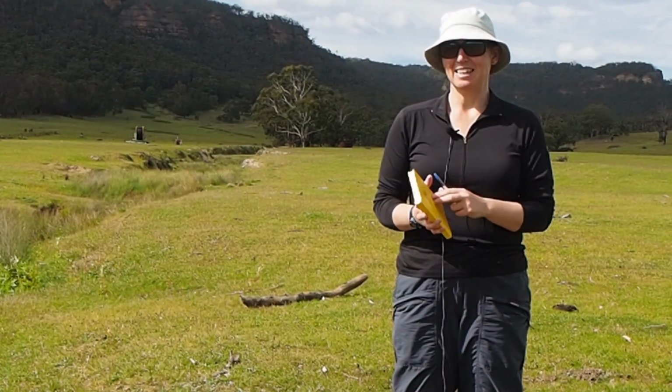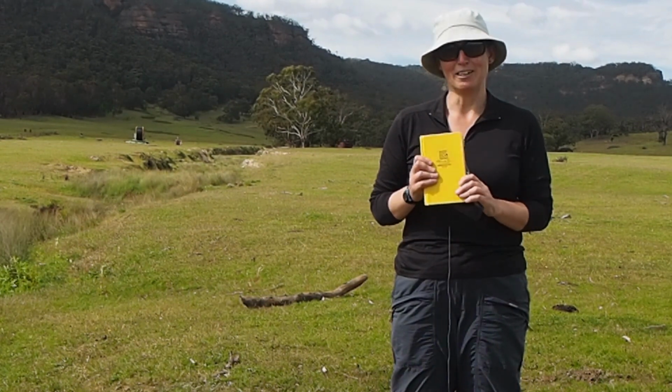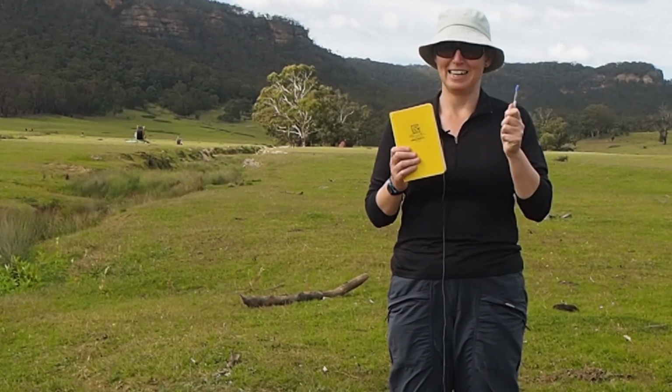But either way, you still need to have a pen or a pencil with your field book so that you're prepared to take notes on the field data. So your two essential tools when you're out in the field: your book and your pen.